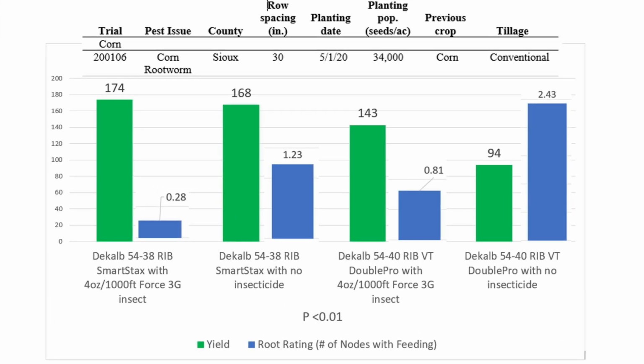This trial was based out of Sioux County, Iowa. And what we looked at was a couple different things. I will preface that this field was a corn-on-corn field. This field has been corn-on-corn for quite a while. It also has a high rootworm pressure within this field. So it is a field of known rootworm pressure.